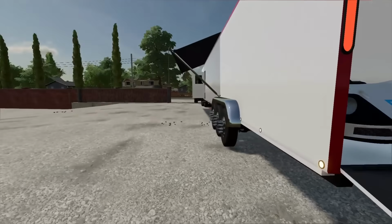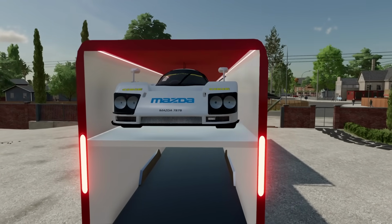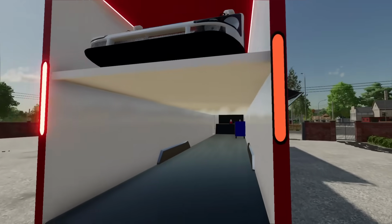All right, let's go click the lever. The thing will raise up. 3, 2, 1. There we go. All right, it's up at the top. So we actually don't have to do anything. We don't have to back it down or anything. It is in there securely. Now we just got to get the Fast and Furious vehicles in, but it looks pretty sweet.